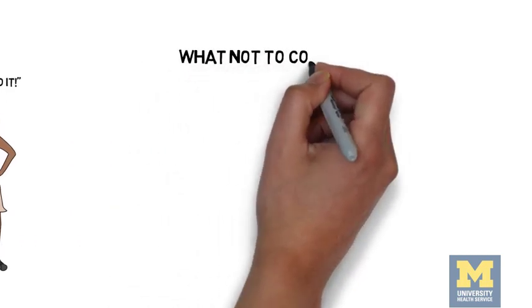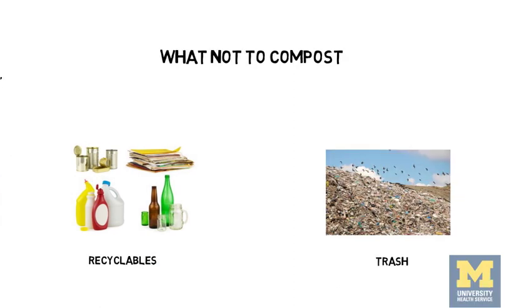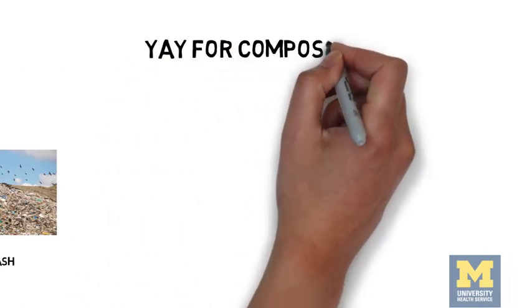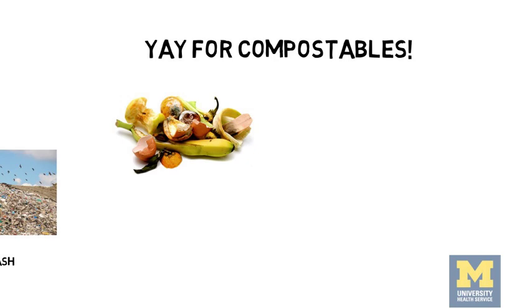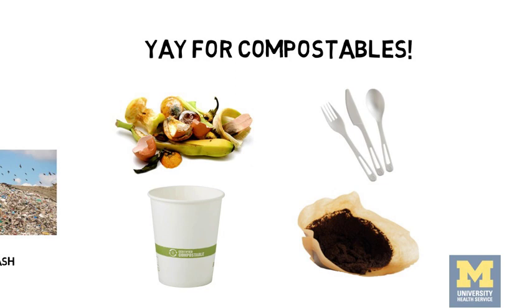Here's a bunch of stuff that gets recycled or put in the landfill. We'll talk more about those another time. Okay, but what can I compost? You can compost any food scraps, single-use dishware utensils that are labeled compostable, napkins, coffee filters, and coffee grounds.